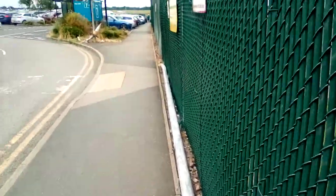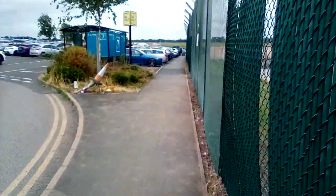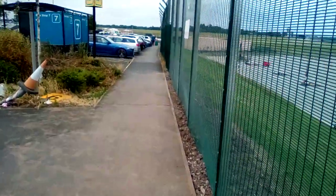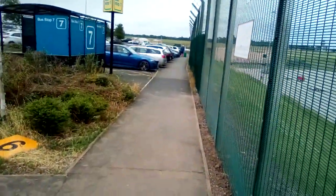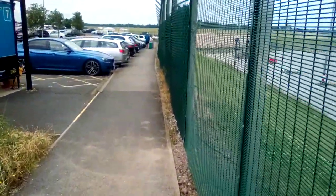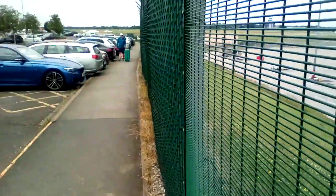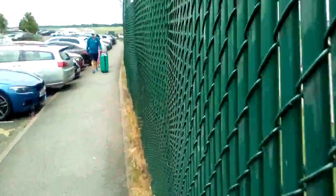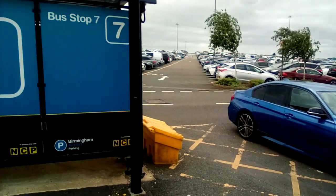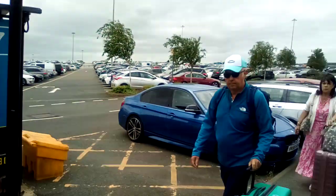It's a little bit of a walk, I'll grant you that. I'm here on a Sunday, so it's very quiet today, but usually there'd be a few aircraft parked up on these stands. Once you come to bus stop 7, continue to walk straight ahead.